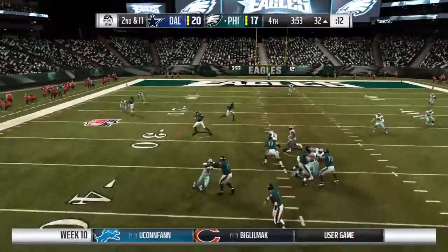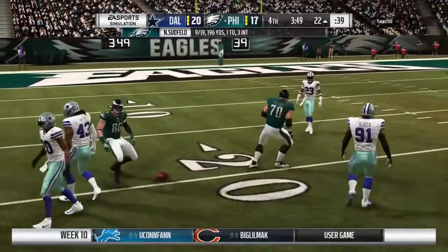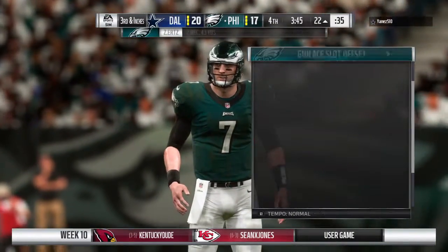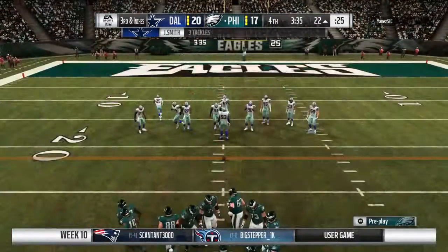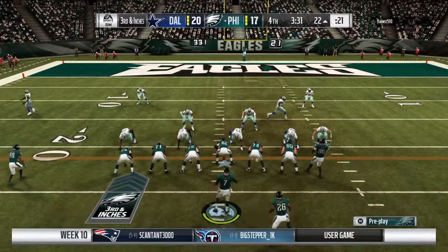Now they'll throw here, out of the gun. Ertz has it left side. And he'll be a couple yards shy of the red zone here at the 22-yard line. They get 11 back on that one. It leads to 3rd down. The battle in the trenches never more important than right now. This is 3rd and inches.